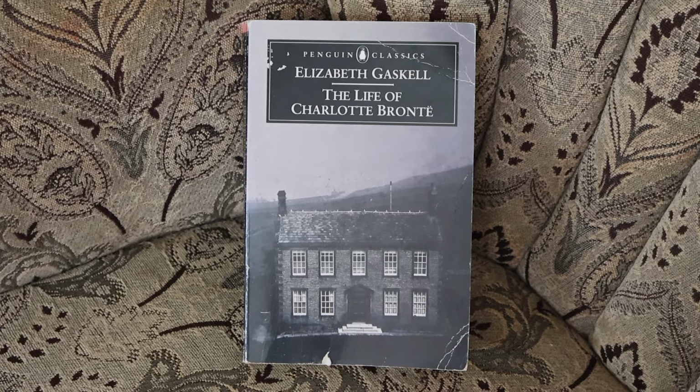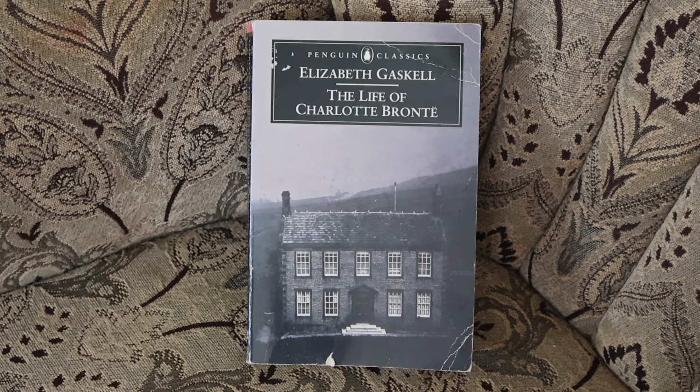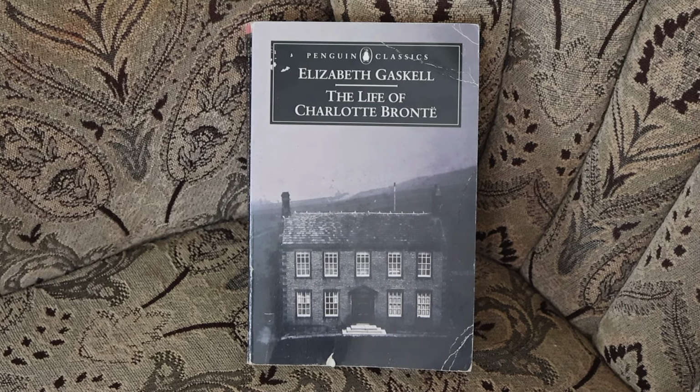I have not sat down and read a biography in ages. I literally cannot even remember the last one that I did, but this is The Life of Charlotte Bronte. Love Charlotte Bronte, so I figured I might as well read this one. I think once I get off my feminist literature kick, I will go ahead and read this one, which will segue perfectly, I think, and then after this I can reread Jane Eyre, which is definitely time for a reread of that book. Maybe come autumn I will do that.